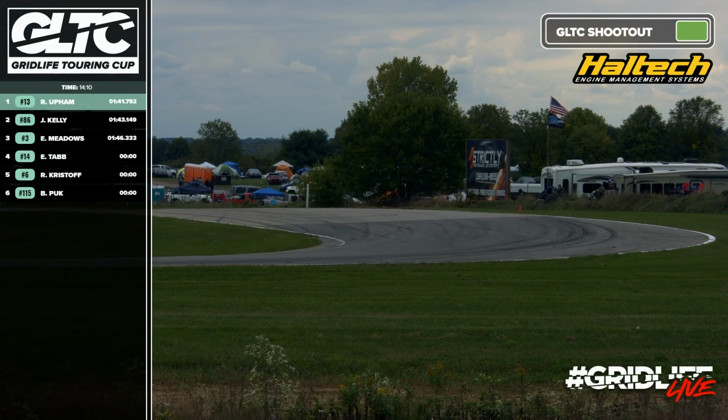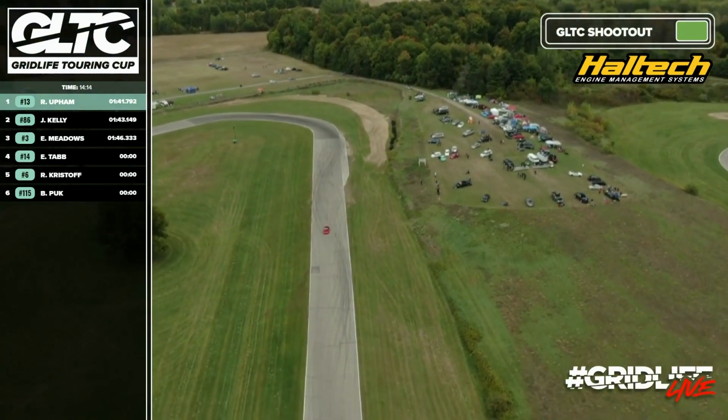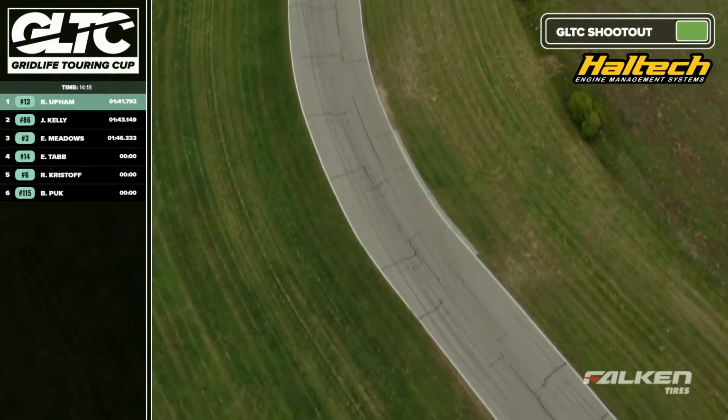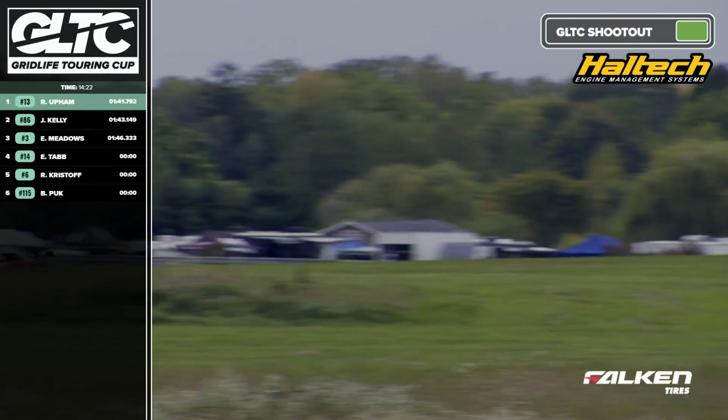He's setting up for the long run down to turn number five, and this is a huge straightaway in a GLTC car. It goes away fast in a time attack car, but this is a lot of watt in a little K24 Miata headed down towards the braking zone for turn number five, and we'll see the roof of that Miata pop into frame just there.